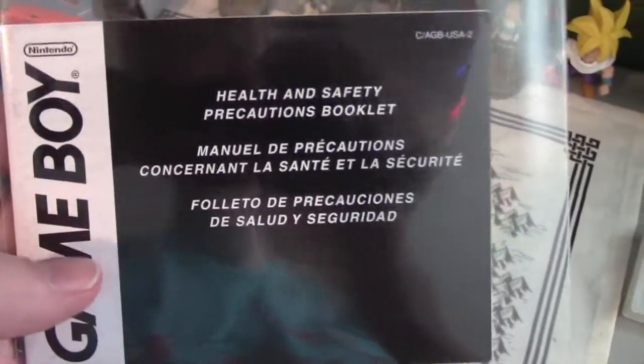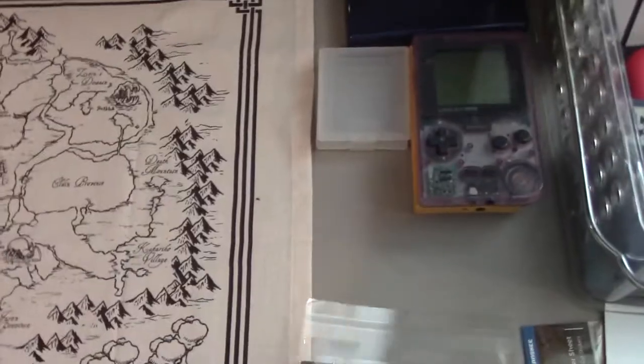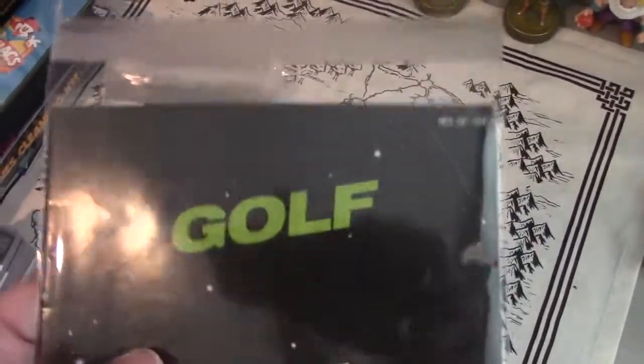an extra health and safety precautions booklet. For the Game Boy Color, Crystallis, and for the NES, a golf manual, which I think I already have. I have a copy of Golf in the box, but I'm not sure if the manual's in there, so I went ahead and got it. I mean, he only charged me 50 cents a manual, so I was pretty happy about that.